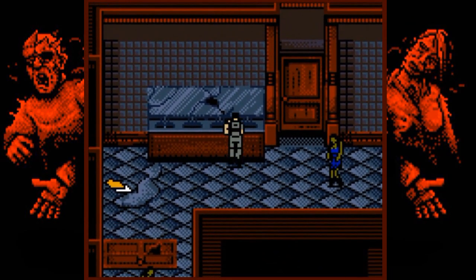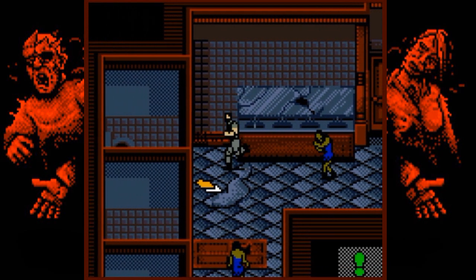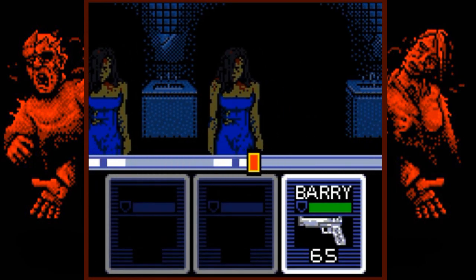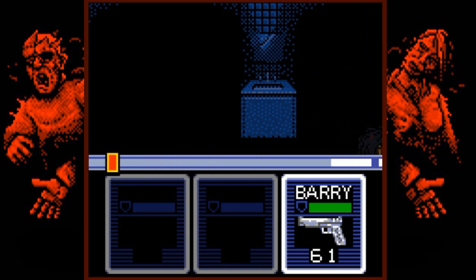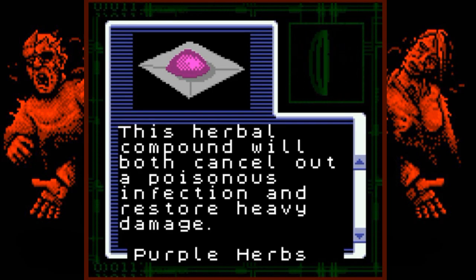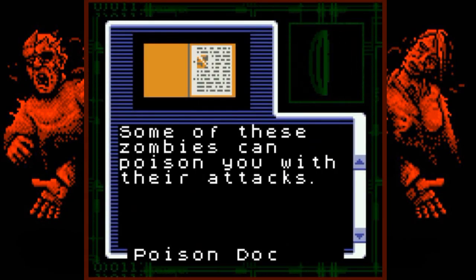Alright. Now that's a zombie in a blue dress. And they're about to get us, so let's start combat. Now, I don't think these lady zombies are any tougher than the other zombies. Okay, this herbal compound will cancel out a poisonous infection and restore heavy damage. Oh, so there we go.